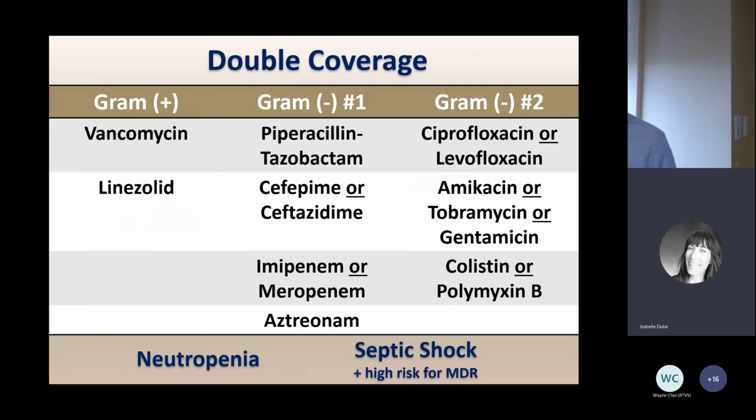We tend to use vancomycin as our first line at my hospital. You might use something different here. And then we're focused on the gram-negative. Column 2 in the middle are all beta-lactam-based gram-negative coverage agents. You can choose something like piperacillin tazobactam, which has really extensive gram-negative coverage. We use cefepime a lot at my hospital. And then you have your carbapenems and aztreonam. So you get one from that column.